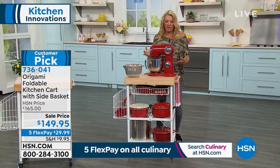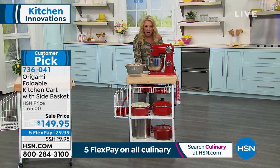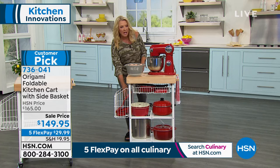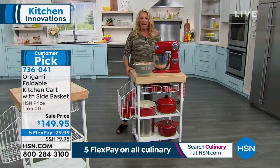With this, look at how easy I can now move this whole baking center around. What a lot of people do is they set it up like this, they leave it permanently. They put all their bakeware down below. They put pots and pans. We've got over here all of our aprons and we've got our utensils over here to use. They roll it out from a closet or their pantry and then bring it out. They do all their baking on it. And then when you're done baking and mixing, you just roll the whole thing away. So a lot of people buy it strictly for that reason.